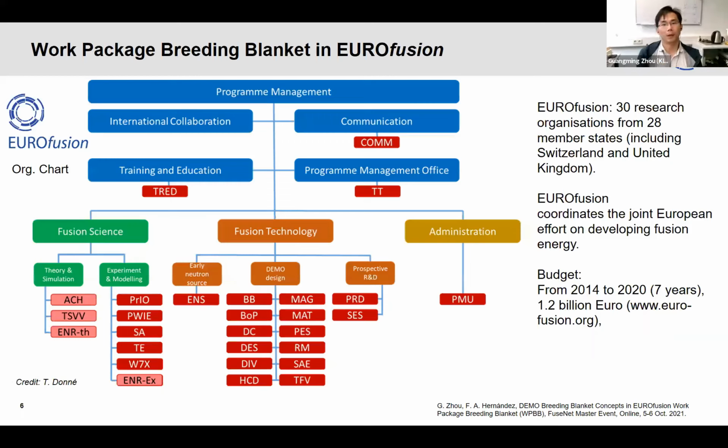A few words about the Eurofusion organization. Eurofusion is established by 30 research organizations across Europe, including Switzerland and the UK. Eurofusion has the function of coordinating the joint European efforts on developing fusion energy. And it has a budget for the last 7 years of about 1.2 billion euro.